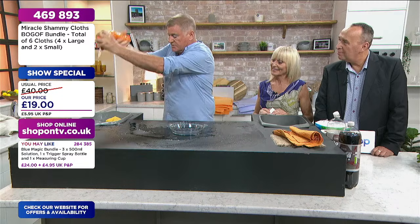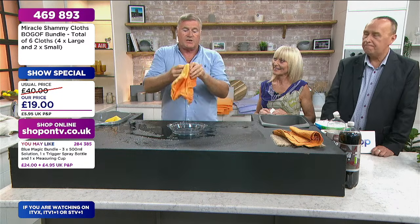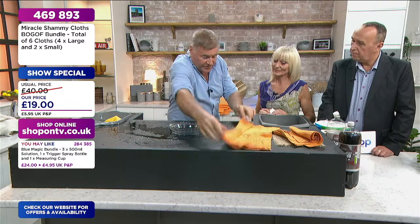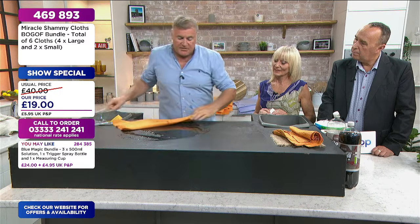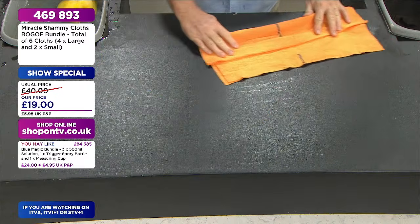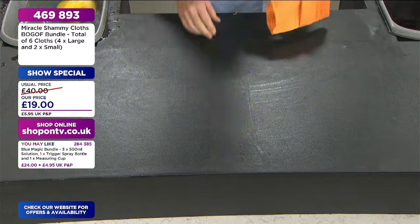Give it a twist, and then put it in the washing machine, and it's ready to use again. You get so many, you've got spares, so if you need to wash it, no problem. Use the whole length to your advantage. If you're washing the car, get the job done fast. 90% of NASCAR drivers use them. These are the guys that spend more money on paint than we do on our vehicles, so they know what they're talking about. No dirt, no scratches.